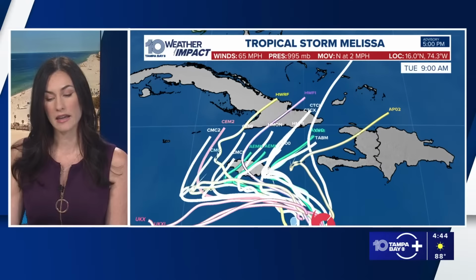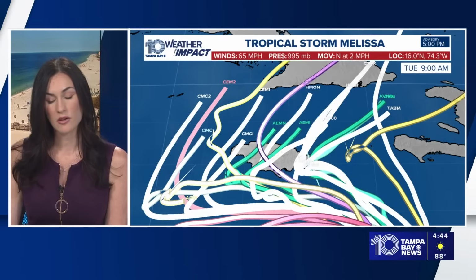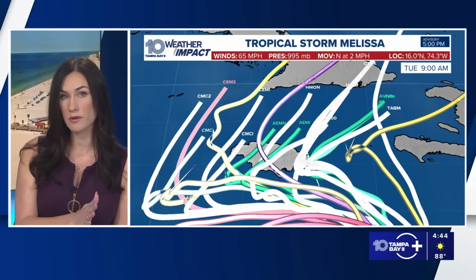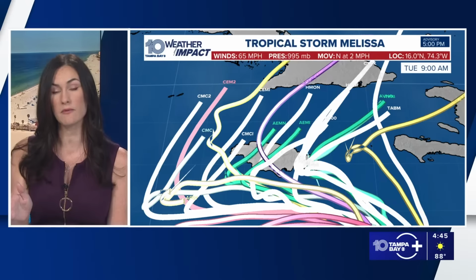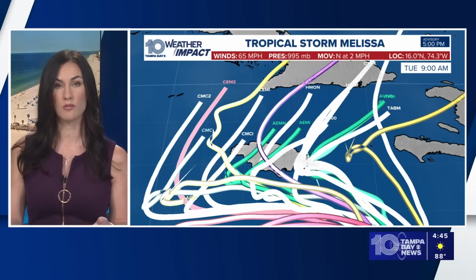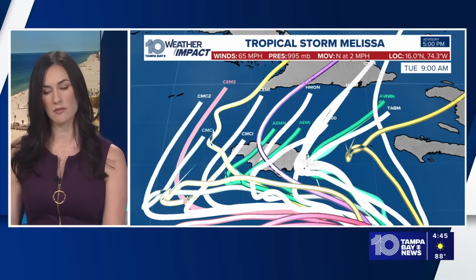And that, again, until we really get a well-defined center on the system, which it's almost there, it's getting there structurally, that is to be determined. Now, you can see that some of the models, some of the outliers, although they're not huge outliers, do have this a little bit further out to the west where it could miss landfall. But either way, because the country is so small in size compared to the system, all hazards are on the table for this.